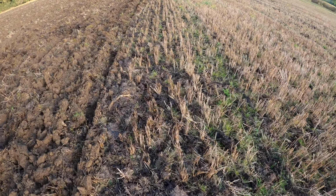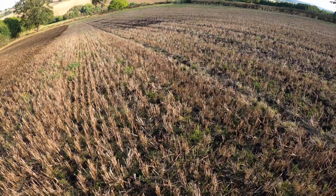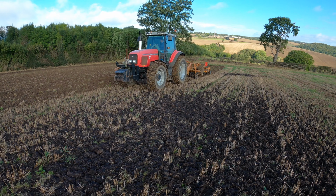Cow muck spread, it's made the top greasy wet, but you need that to make it grow. Some of you will have noticed we've had a fresh set of tyres put on the H220, all 4. She were ready, but thank God we did because it's taking some pulling.